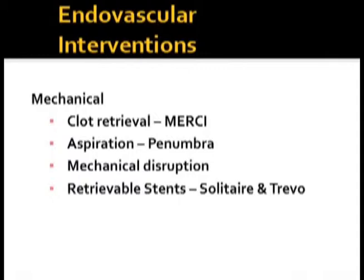You have mechanical disruption. That's what they did before even Mercy. They didn't have anything else. So they kind of went through the clot and tried to macerate it, basically. Then you have the retrievable stents, Solitaire and Trevo. I'll show you what their design looks like in a little video at the end. Basically, it's a stent, and it traps the clot, and then it pulls it back into the catheter.